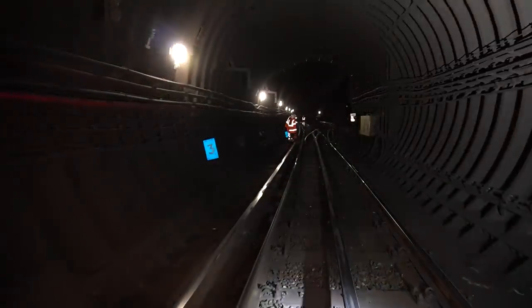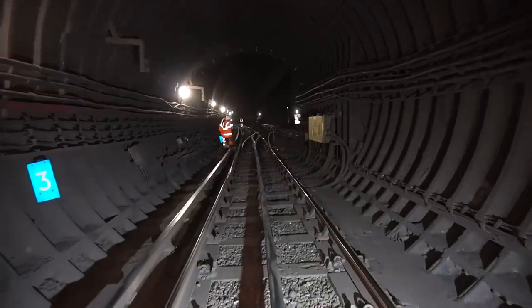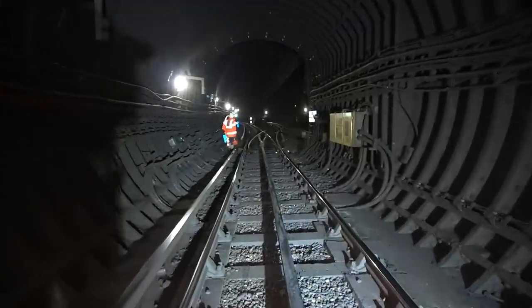Bit of a change just coming up there. Oh, and we're onto ballast here. You'll notice a bit of difference in the walking. Anybody know what this is called? It's a clip. It begins with P. It's a Pandrol clip. I didn't know that one, fans. But well done.